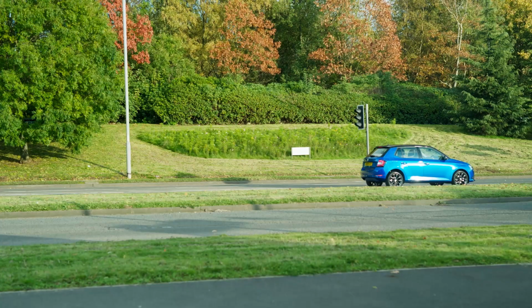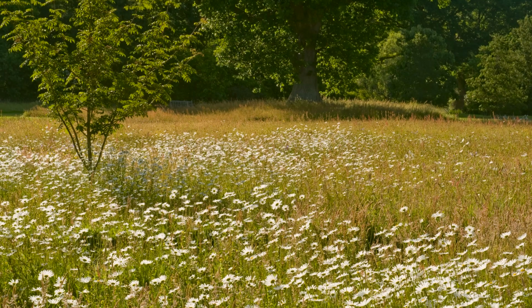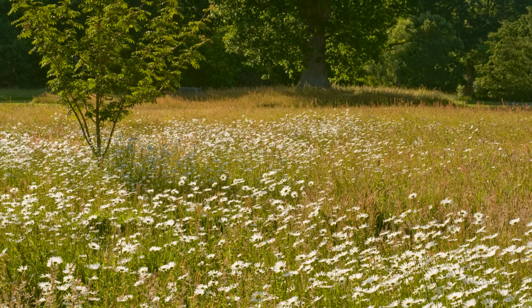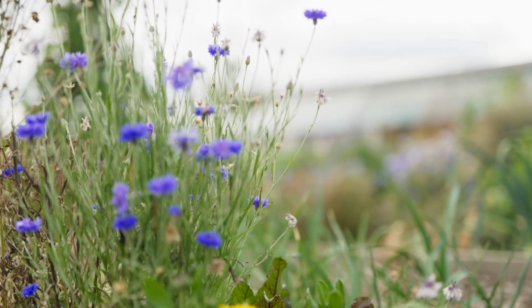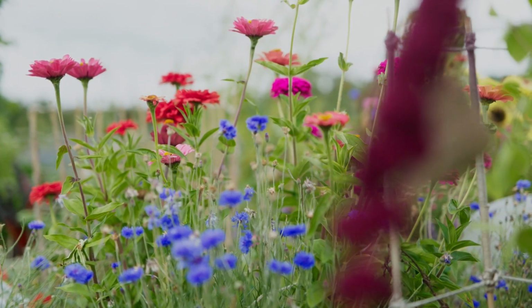Are there spaces in your community that lend themselves to planting wildflowers or British native trees and shrubs? Work with a local botanist to see if there are wildflowers of local importance you can help conserve. But wildlife can be supported by garden plants too.